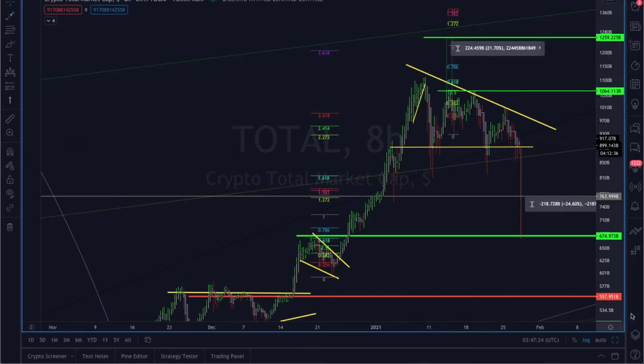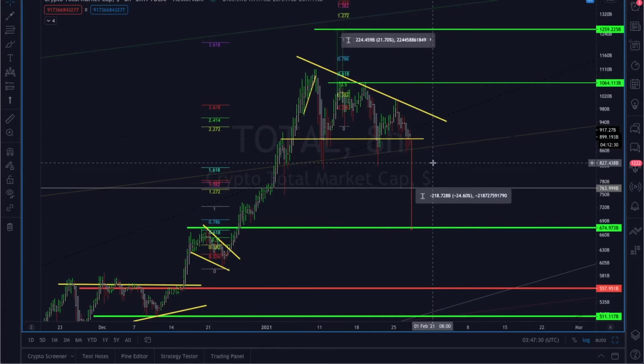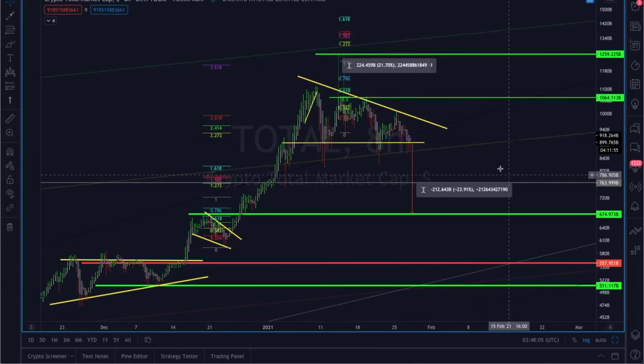So if we take a look at the total crypto market cap, it is putting in a very similar price structure to Bitcoin. This could be taken a few different ways. What I am looking at here is more or less a descending triangle. And again, this adds a bit of confluence to the bearish idea for the S&P 500, and the bullish idea for the DXY. We could be looking at about a 24% correction out of the total crypto market cap, bringing the total cap all the way down under $680 billion, really for the first time since December 25th. So we've been seeing a lot of bullishness out of the crypto market, and it's only a matter of time before we do get some sort of correction.